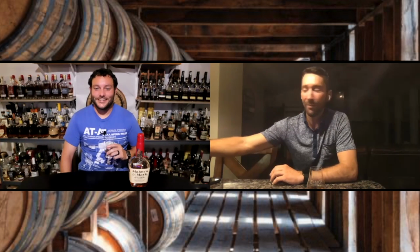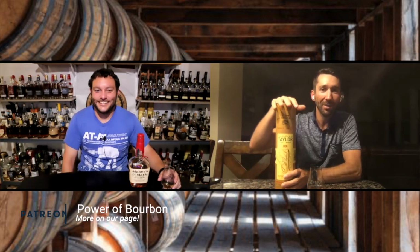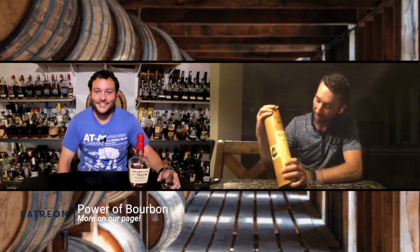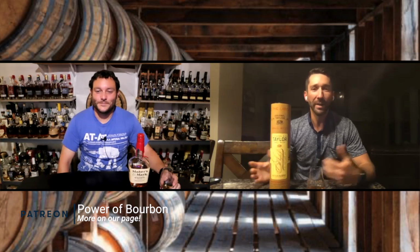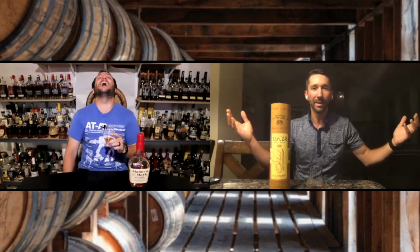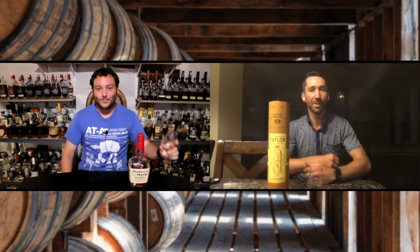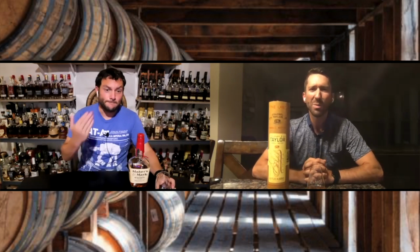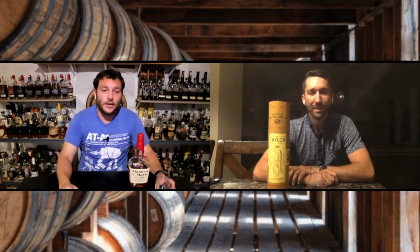All right, my first bottle comes in this fancy tube called E.H. Taylor Small Batch. It says small batch, not single barrel, unfortunately. But, easy drinker, readily available. I just saw it at my local store for $130. It sits out there all the time. So, yeah, E.H. Taylor Small Batch. It's a smooth, easy drinker, similar to Maker's. Not wheated, but, I mean, I saw it yesterday on Facebook.